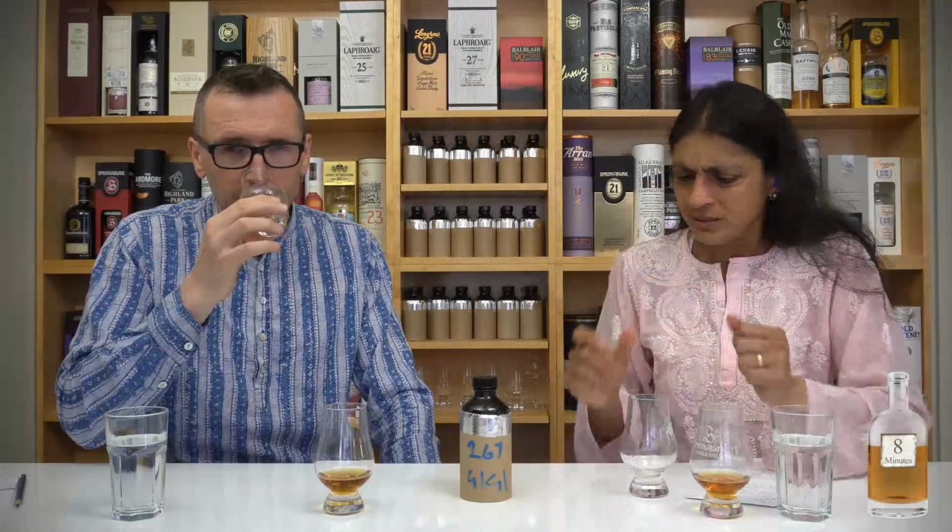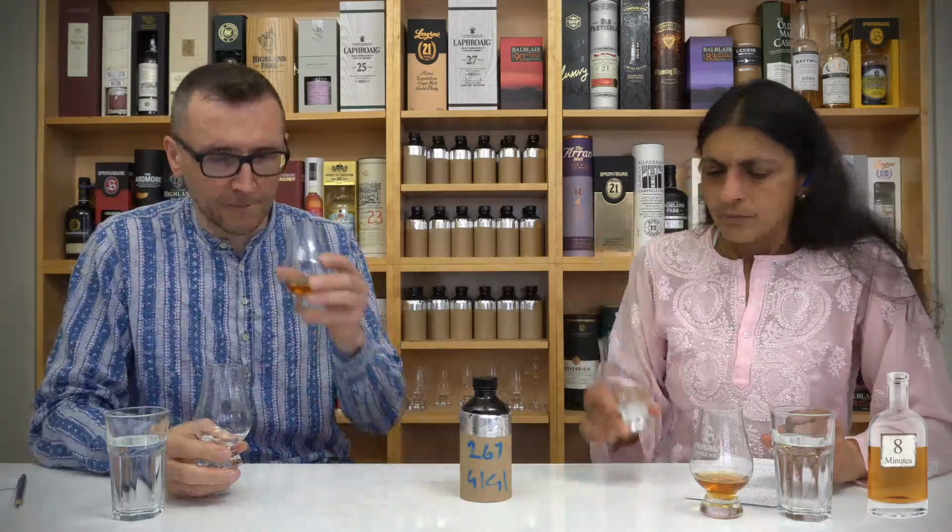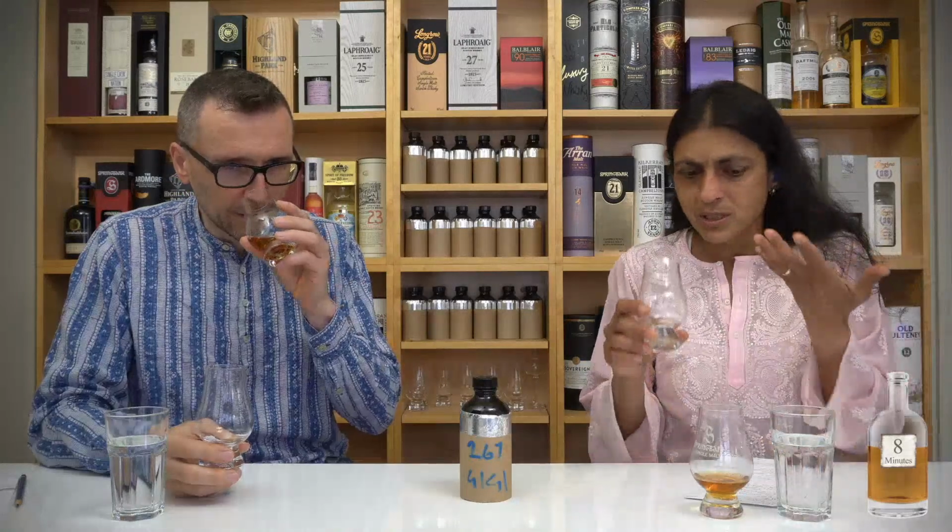There is a kind of dusty oakiness about it, which tends to make me think older, but then it's some orange zest. Orange zest. It seems relatively simple. I'm waiting for other things to develop, but I'm not getting those, I don't think. It's mostly sugar.